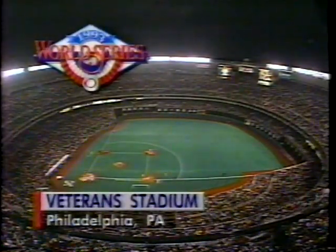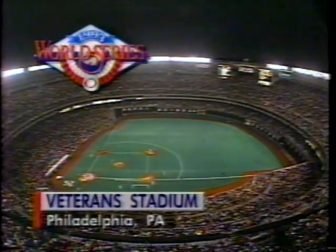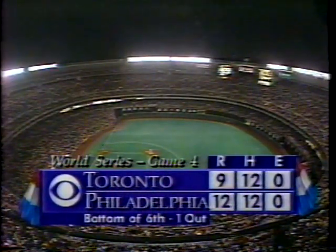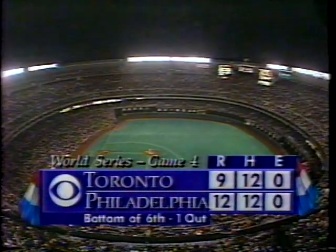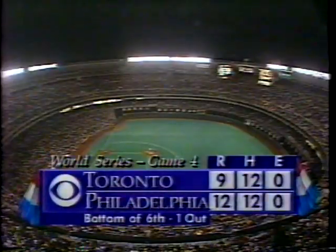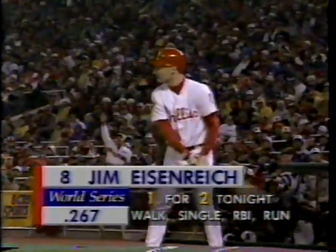We're at Veterans Stadium in Philadelphia. Sellout crowd of 62,000 watching a slugfest in Game 4 of the World Series. Toronto leads 2-1, but in Game 4, Philadelphia has a 12-9 lead. Sean McDonough with Tim McCarver, Pat O'Brien and Jim Gray, and joined in the booth at the moment by Mike Schmidt, one of the 4 Phillies who has had his number retired.